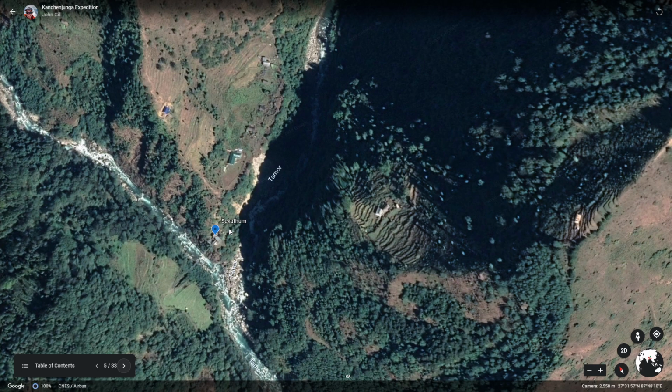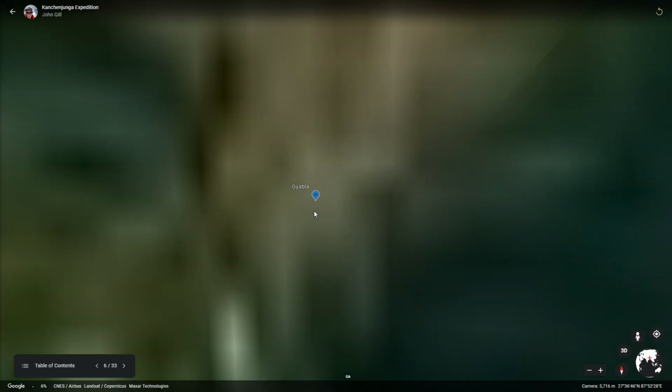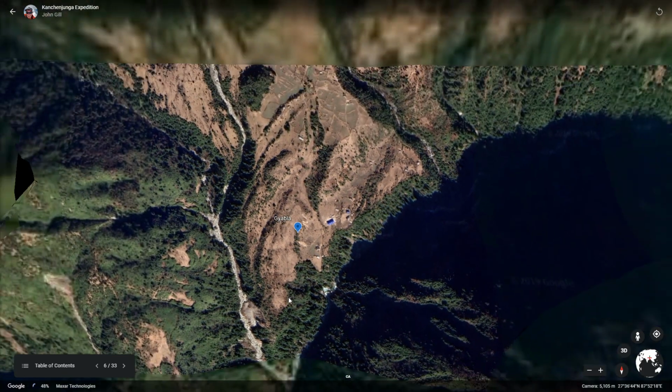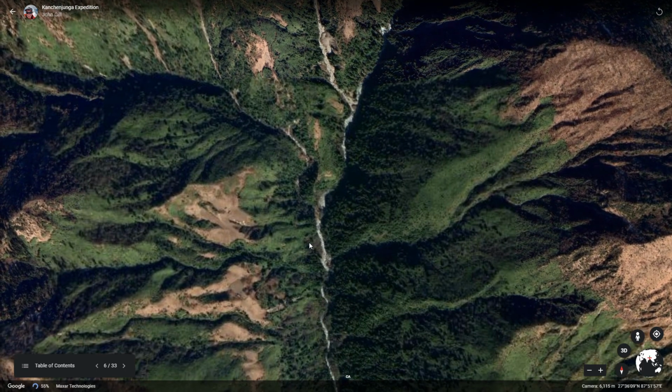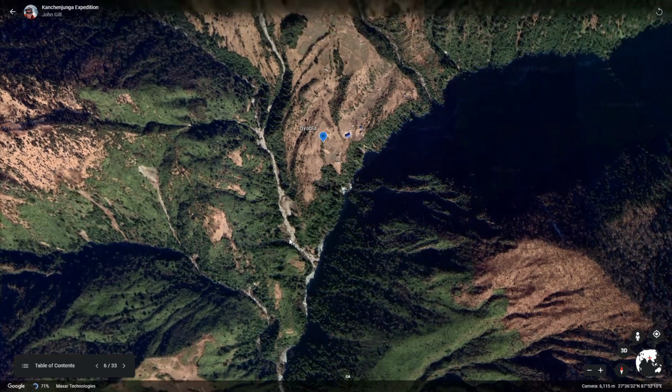And from Sekathum onwards, this is where we really start to gain altitude. Up the valley here to Gyabla. Now this is the village where Namgir is from. His house is actually a little further down the valley. We'll hike right past it, just like we did in 2017. So we'll get to see where Namgir was from.